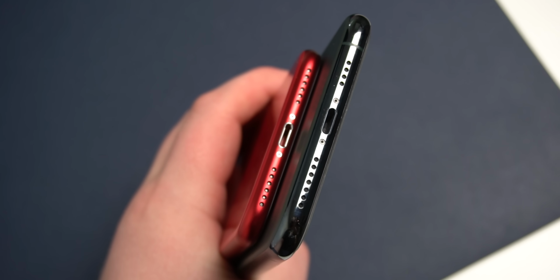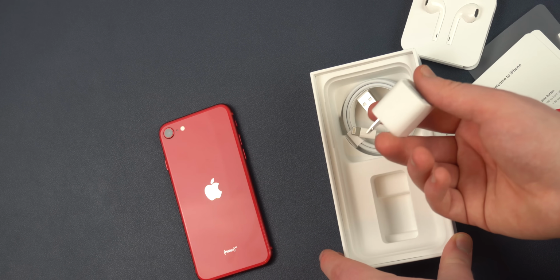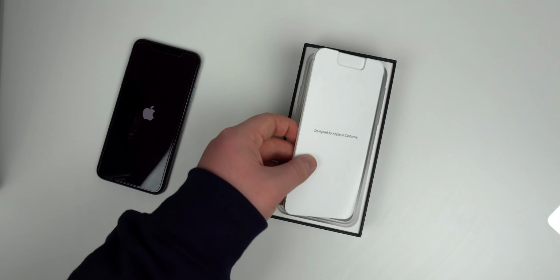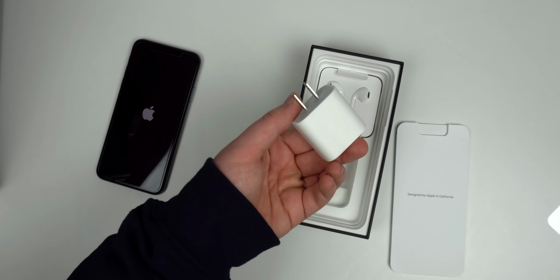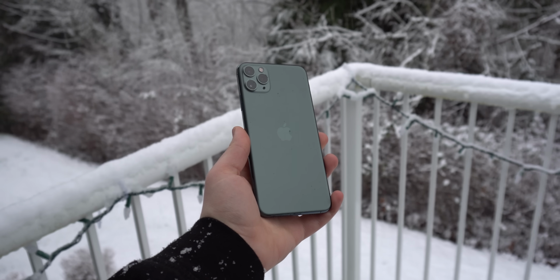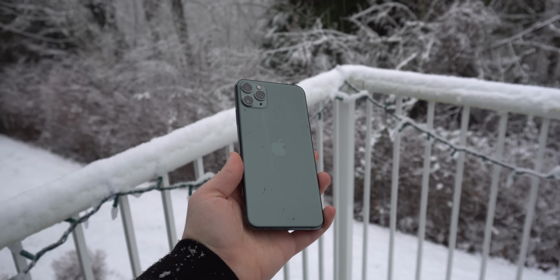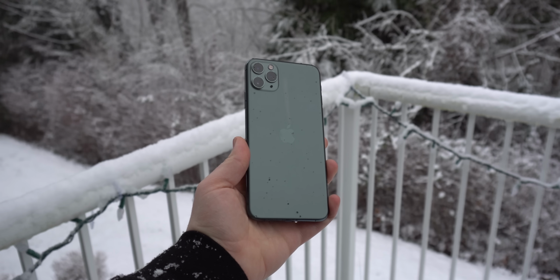On the bottom of these phones we have a lightning port and no headphone jack. Both phones are fast charging capable, though unfortunately the iPhone SE only comes with a 5-watt power adapter. Not that it really matters because its battery is tiny. The iPhone 11 Pro on the other hand comes with this massive 18-watt adapter, which can be used to fast charge your SE, but you'll need to buy it separately. Wireless charging is available for both phones as well, which is great. Same with water resistance, although the 11 Pro is rated at 4 meters for 30 minutes versus 1 meter for 30 minutes with the SE.